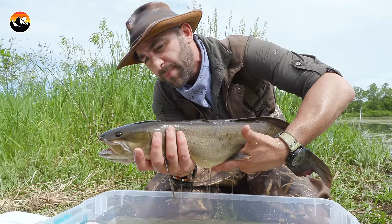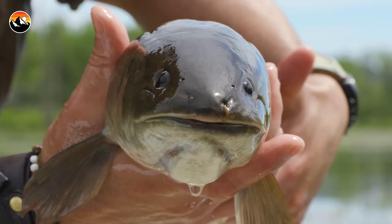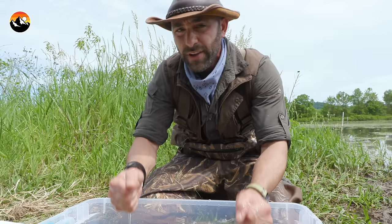But one other aspect about this fish that's very cool is that the males are actually the ones responsible for parental care. Not only will they guard the nests and eat anything that comes close, but they will actually take care of the young until they're about 4 inches in length. So when it comes to the fish world, this is definitely what you consider a good papa.